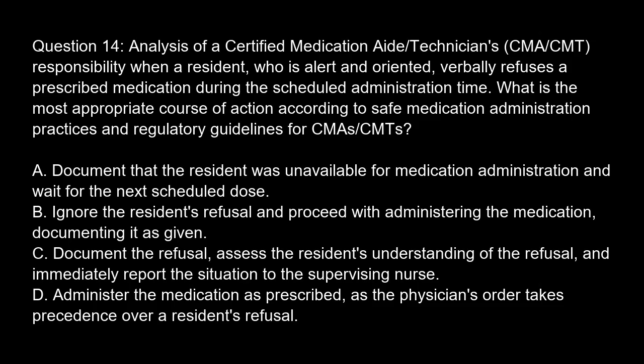Question 14. Analysis of a certified medication aide/technician's (CMA/CMT) responsibility when a resident, who is alert and oriented, verbally refuses a prescribed medication during the scheduled administration time. What is the most appropriate course of action according to safe medication administration practices and regulatory guidelines for CMAs/CMTs?